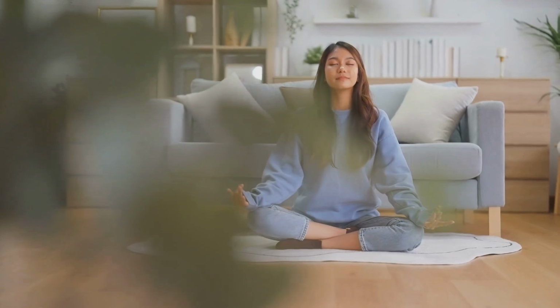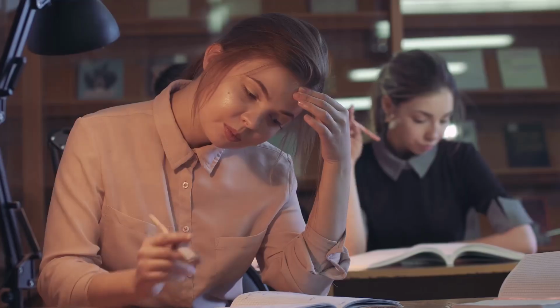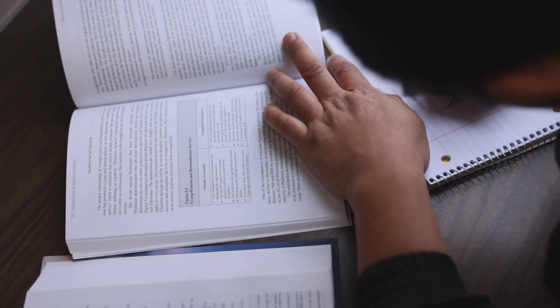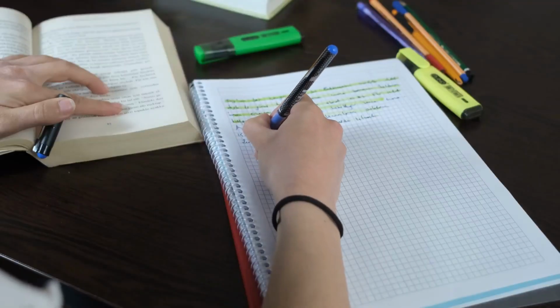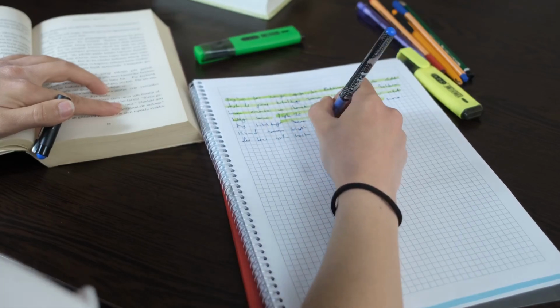So, from this student's story, we've learned 5 important strategies. 1. Clear your mind. 2. Focus on the present. 3. Absorb knowledge. Don't just memorize. 4. Break tasks into steps. 5. Be persistent. By applying these techniques, you too can become a brilliant student, just like her.